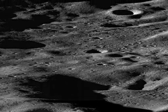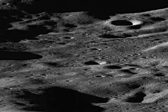Well, in a nutshell, what we're finding is that the polar craters are very unusual electrical environments. And in particular, there can be large surface charging at the bottom of these polar craters.